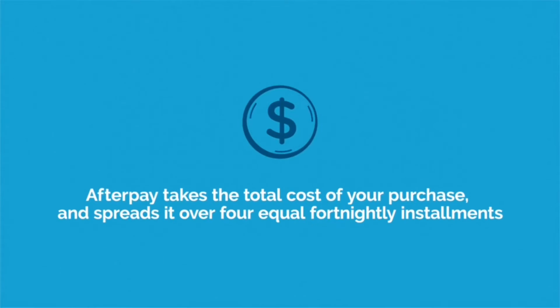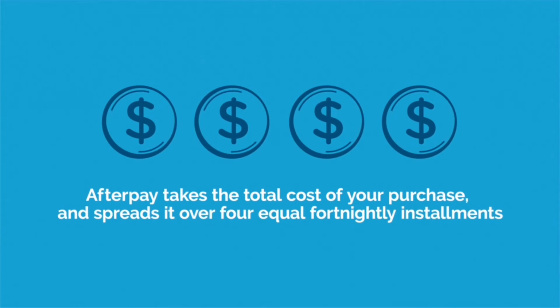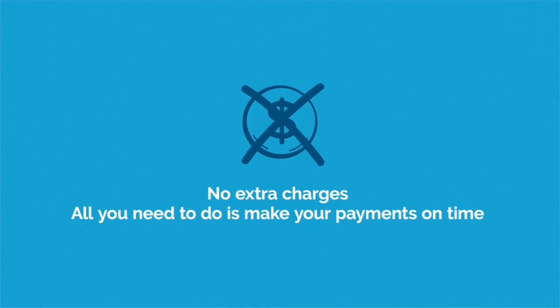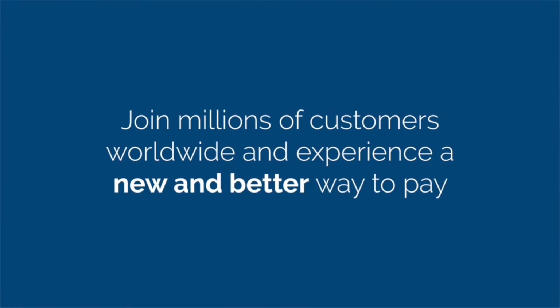Afterpay says it uses the highest level of security in the payment industry. Specifically, it's a Payment Card Industry Data Security Standard Level 1 certified compliant organisation. In that regard, it should be safe to use. The next question is, what retailers accept Afterpay?